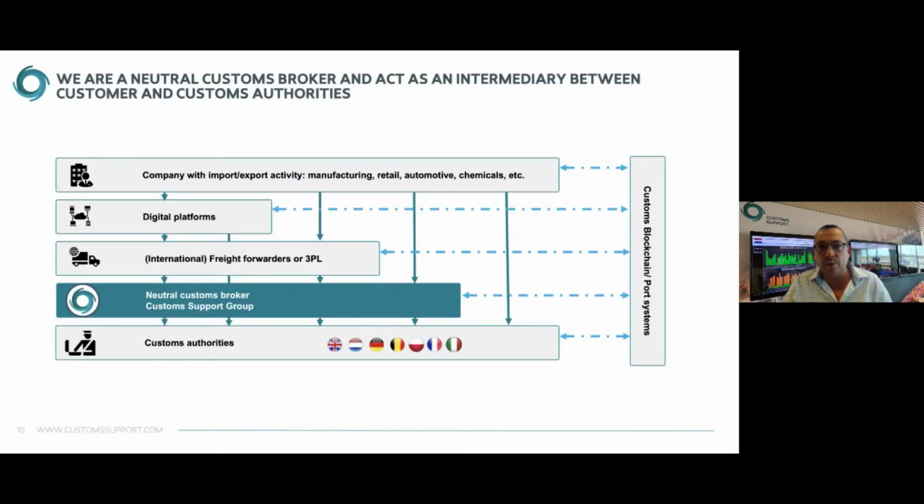First, let me start with where we are exactly in the supply chain. As you see, we are a neutral customs broker that works with companies directly, like sellers, exporters, importers, but also production plants. We work with digital platforms like Alpega, a transport platform, and of course with logistics service providers, 3PL and 4PL, directly but also indirectly, via the 3PL. We are the linking pin to the customs authorities with EDIs to serve you as a customer, but not only the customs authorities, also tax and the Food and Consumer Standard Authority.